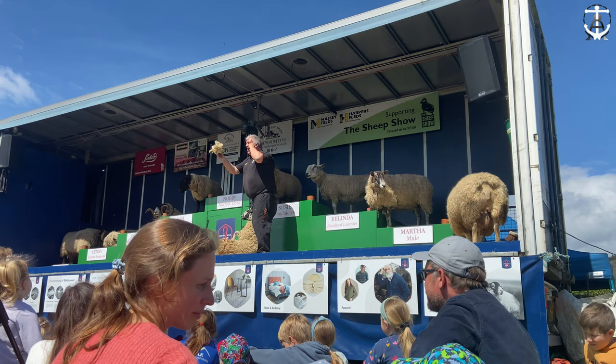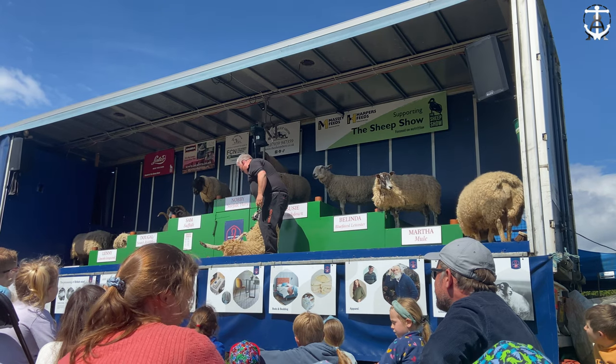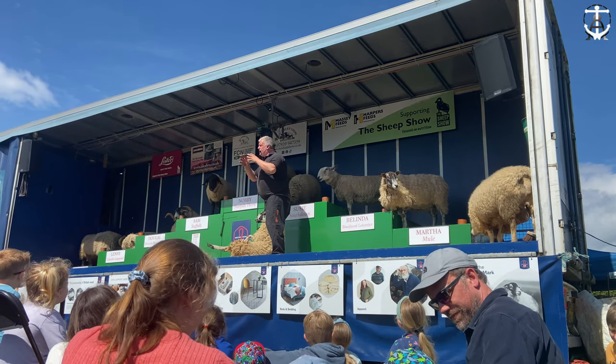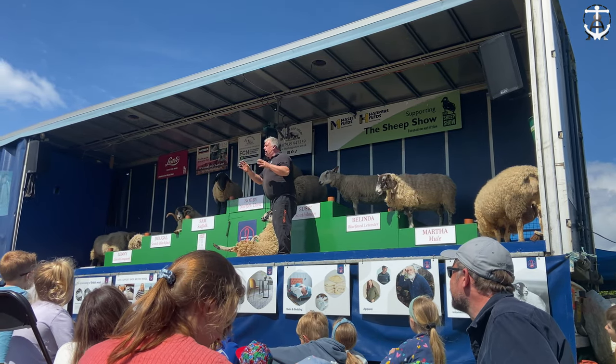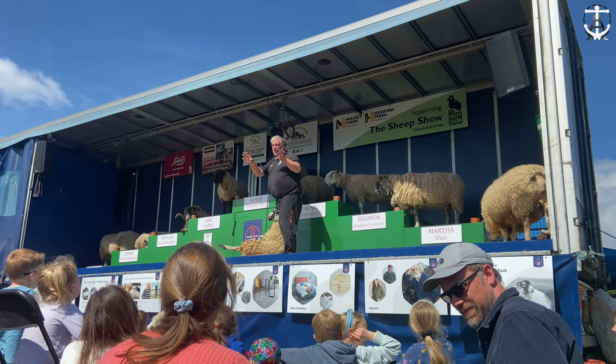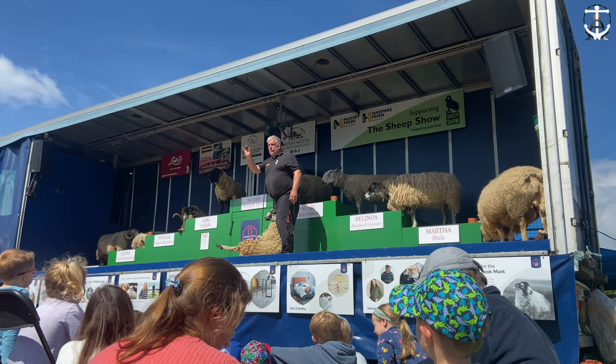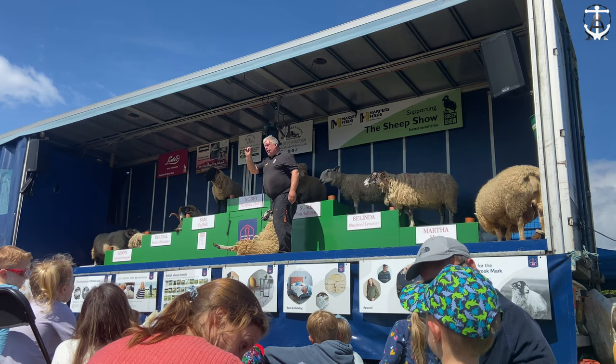Now, it's not the best grade wool, but we don't throw it away. What we do is it will go back there. It'll get put into a separate pile, and it'll be used for things like felt. So, kids, you bear in mind, next time you're using a felt tip pen, you're using sheep's wool covered in poo.